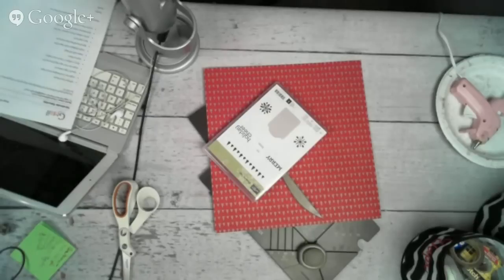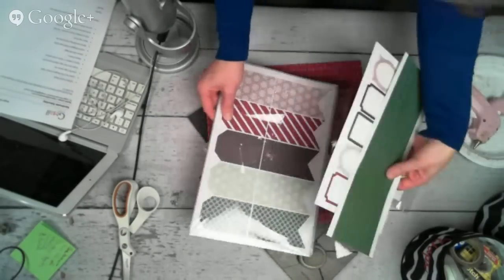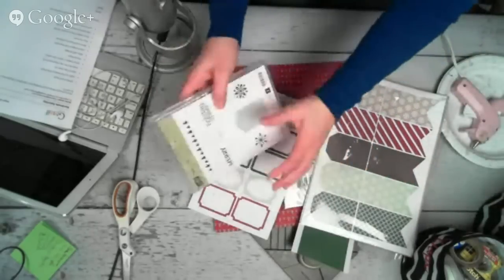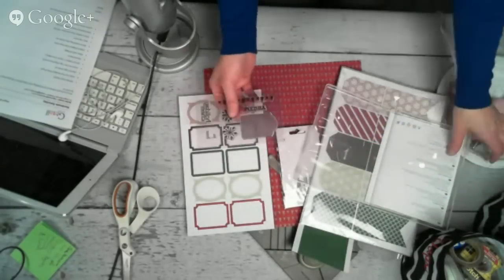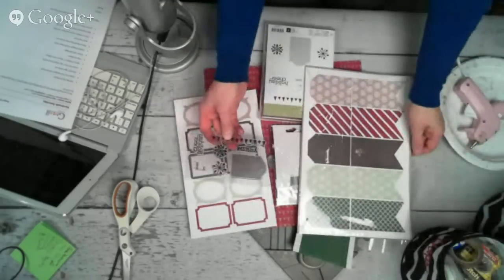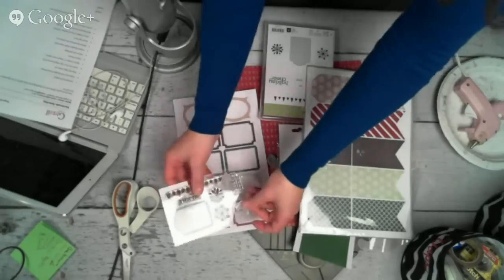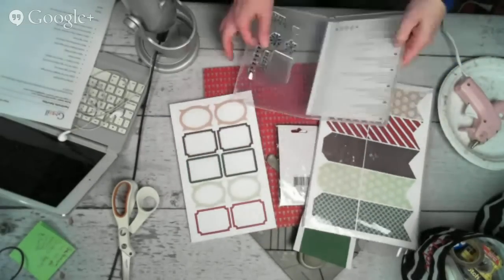So one of the things you'll get are these fun tags to decorate things with. And these tags line up perfectly with their stamps. So it all works together. So you can put your little Merry in there with that and holiday cheer and a to and from. All works together. So much fun.